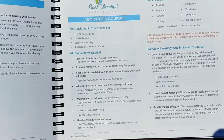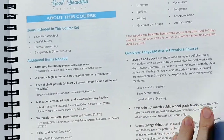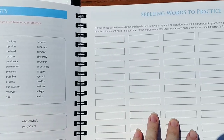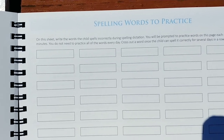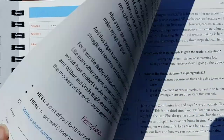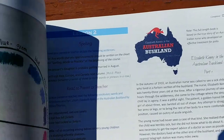In the beginning, you have a lot of information about this course and how to use this book. Then we've got spelling lists and spelling words to practice. They can write down all the words they spell incorrectly, and then we can review them. Reference sheets. And let's see if I can actually do this here.